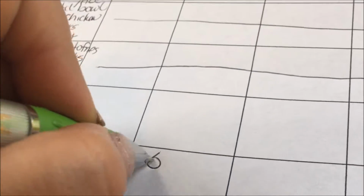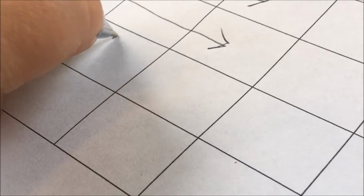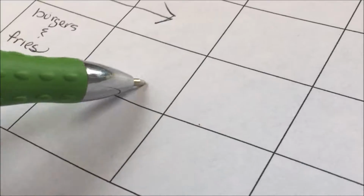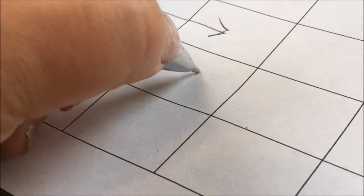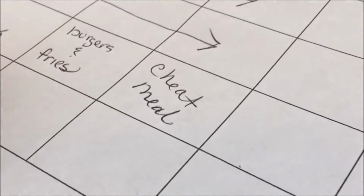Wednesday will be another Blue Apron meal. Thursday will be me cooking a meal. With Blue Apron, you get 2 meals a week, so I'm going to cook something there. So I'm going to do burgers and fries the healthy way. All right, and then Friday's always our shopping night, so I'll go out this night. That'll actually be my, ready for this? Cheat meal.